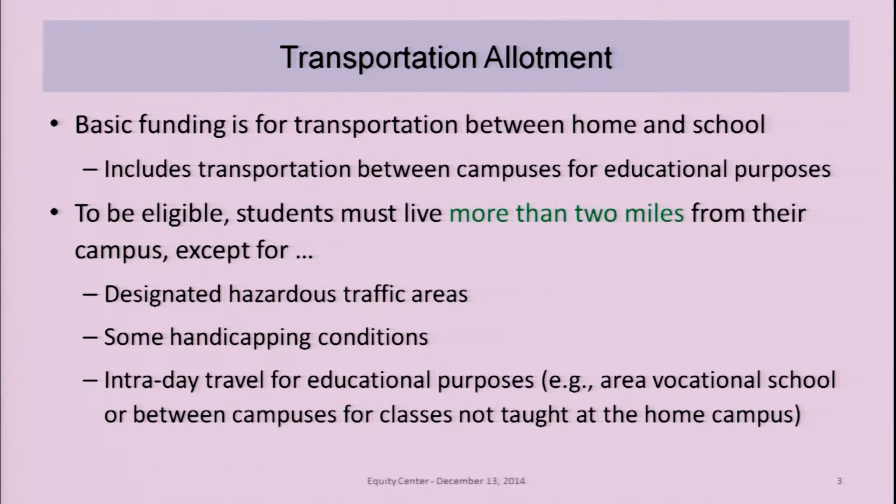Now, the limit is that it's for students who are at least 2 miles from their school, which is kind of an interesting situation where you might have 2 kids in a household, and the high school kid may be more than 2 miles from his campus, but the elementary student might be a mile and a half from his campus, and so one's eligible and the other isn't. But you could go ahead and pick them up. You just wouldn't get funding based on the one that was within 2 miles.